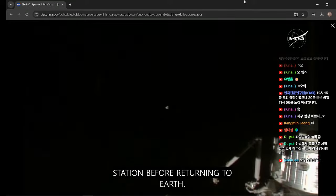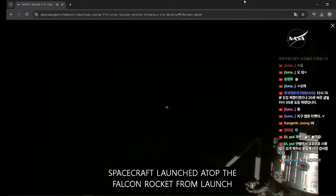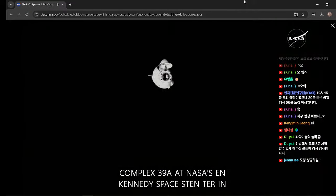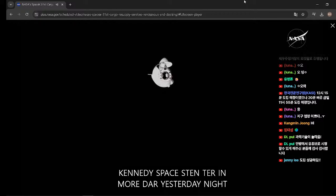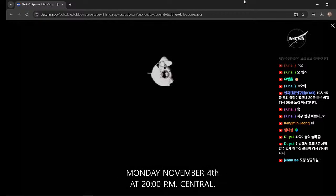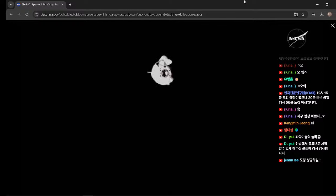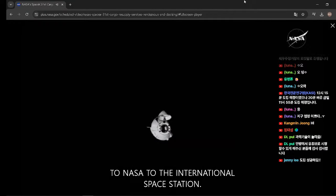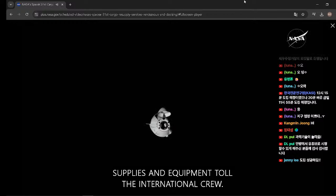The spacecraft launched atop a Falcon 9 rocket from Launch Complex 39A at NASA's Kennedy Space Center in Florida yesterday night, Monday, November 4th at 8:29 p.m. Central. This is SpaceX's 31st commercial resupply mission for NASA to the International Space Station. SpaceX's Dragon spacecraft will deliver around 3 tons of new science investigations, food, supplies, and equipment to the international crew.